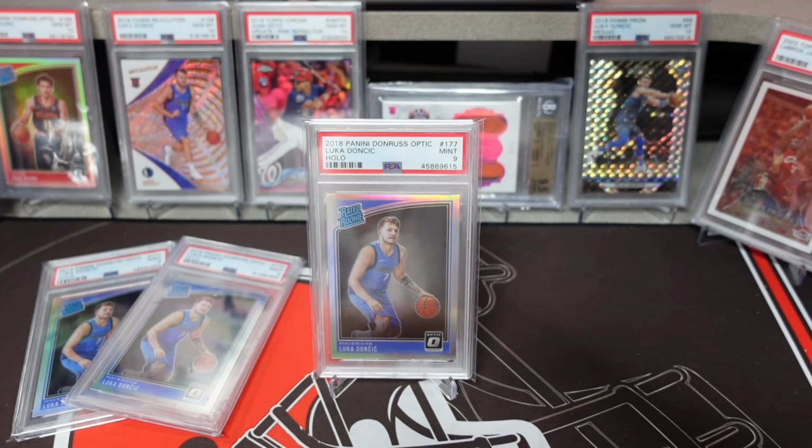Last comp was $500. Then he pulled a Zion. I think last comp on that was $175. Basically, we ended up at $1,100. I decided to keep the Garland silver. I thought comps were a little low on it. Ended up at $1,100 in trade value on my end. So we were a little short.